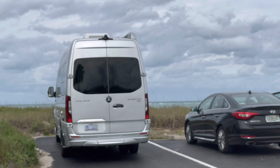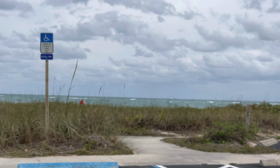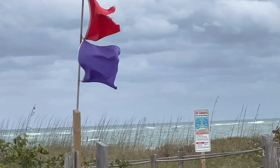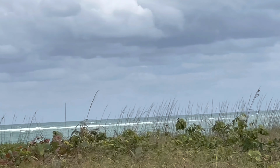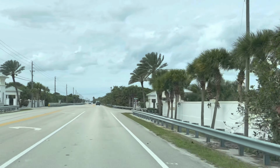I'm going to get out for a second just to show you it a little bit better. But there is also some bathrooms, although they were closed on this day. It was very windy, and you can see the flags. The flags tell you whether you're allowed to go out or not. And red flags are not a good sign. So it's not a good time to go in the water. It was rather windy. So that's what it looks like, and we'll go back on the road.